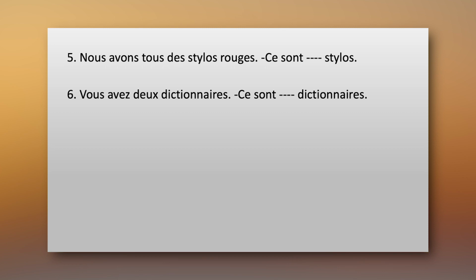Then, the next one is, vous avez deux dictionnaires. Dictionnaire is dictionary. Ce sont, so the dictionary is in plural, and the subject pronoun is vous. So it becomes, ce sont vos dictionnaires.